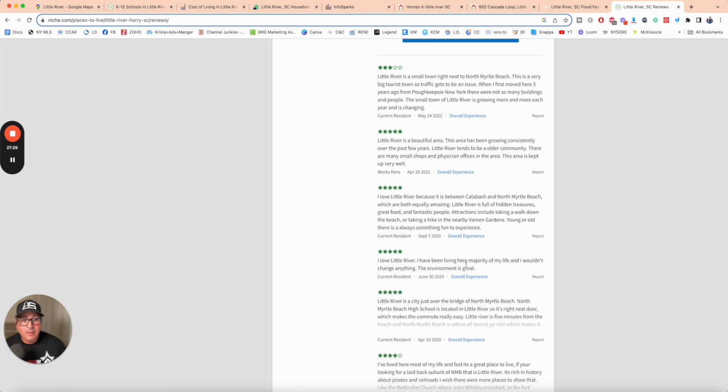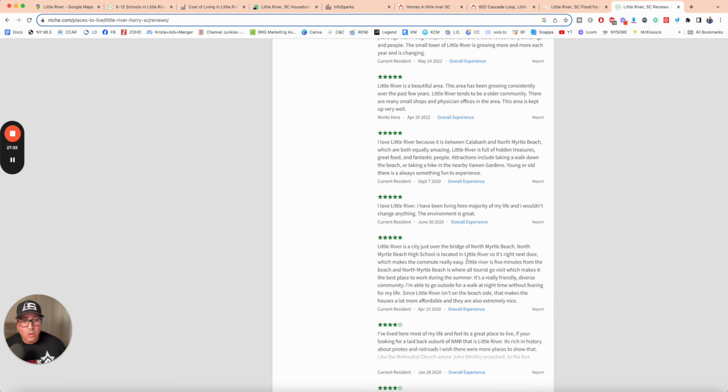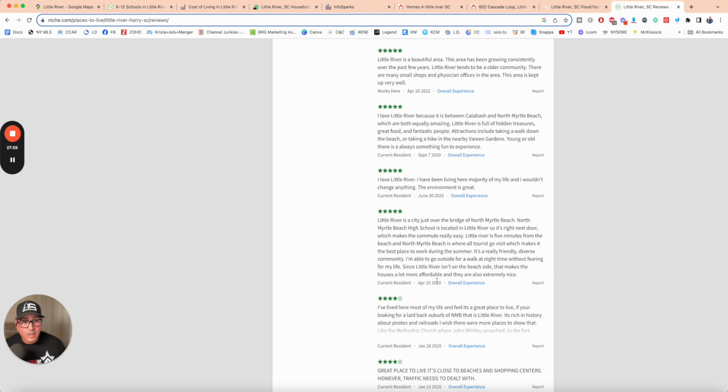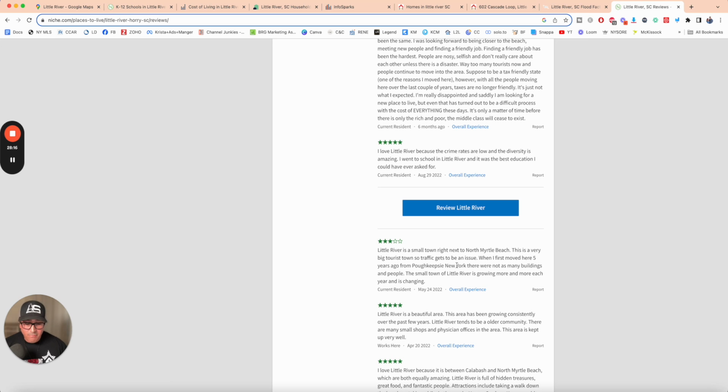I love Little River. I've been living here majority of my life and I wouldn't change anything. The environment is great. Little River is a city just over the bridge of North Myrtle Beach. North Myrtle Beach High School is located in Little River, so it's right next door, which makes the commute really easy. Little River is 5 minutes from the beach, and North Myrtle Beach is where all the tourists go visit, which makes it the best place to work during the summer. It's really friendly, diverse community. I'm able to go outside for a walk at night without fearing for my life. Since Little River isn't on the beach side, that makes the houses a lot more affordable, and they are also extremely nice. So I can sit here and go through reviews, but you can do it yourself if you want to figure out if it's the place for you, if that's the place you want to move to.